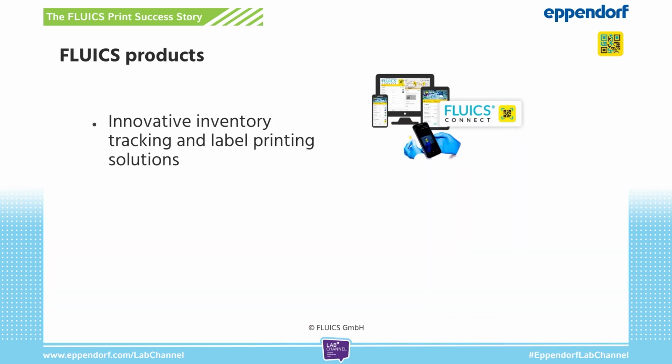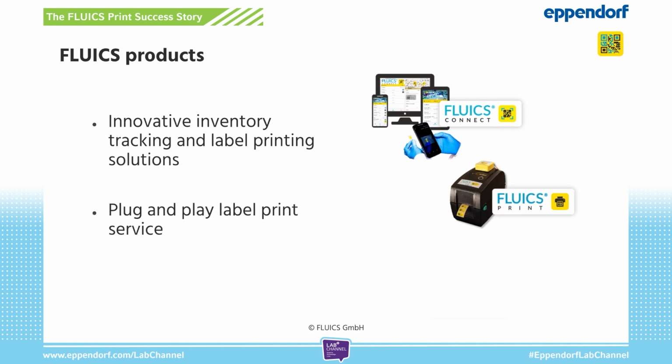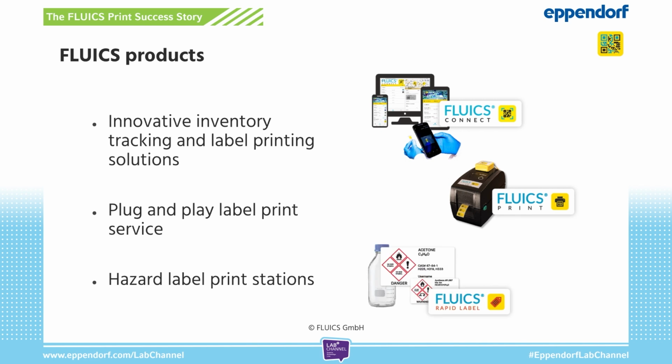So first, to understand what we are actually doing, a short overview of our product portfolio. We have developed a mobile inventory tracking solution for samples, equipment, and chemicals in the lab based on mobile and IoT technology. One of these core functions is our IoT label printer, which we offer as a print service called FLUICS Print. In addition, we also have a solution to label hazardous materials, for confirming the GHS labeling requirements in the lab.